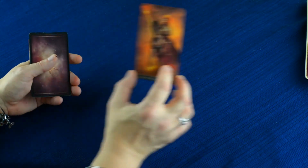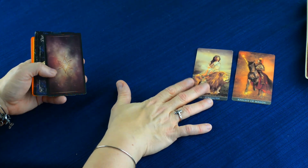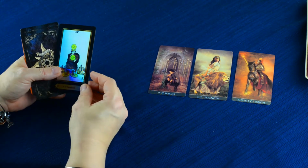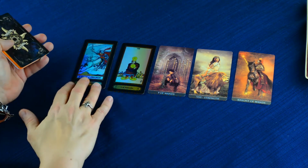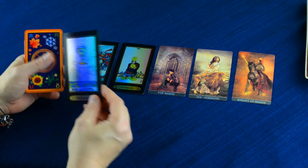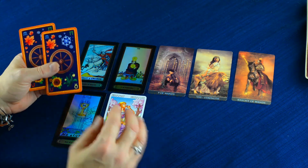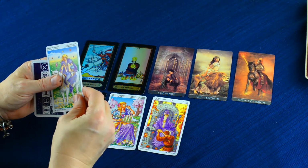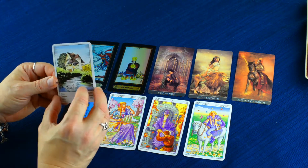So we have the Knight of Wands, the Strength card, the Nine of Wands, the Four of Pentacles, the Knight of Swords, the Ace of Cups, the Princess of Cups, the Hierophant, the Knight of Cups, and House.